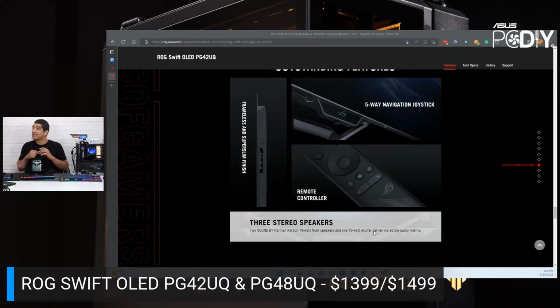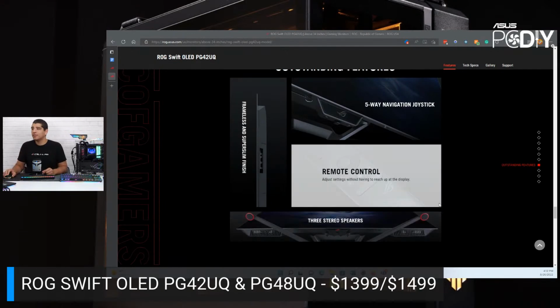The sound design that we have here is the best sound design that we've ever put on a monitor. It's quite loud, quite dynamic, and quite punchy. Two 10-watt stereo speakers right there, and then also a 15-watt subwoofer, so it's punchy. So if you just want to enjoy some really nice gaming, no headphones, nothing else, it's actually quite a good experience just from the ROG Swift itself.